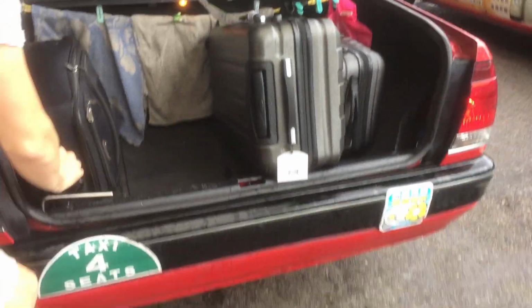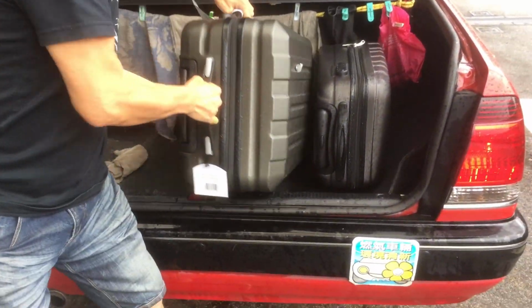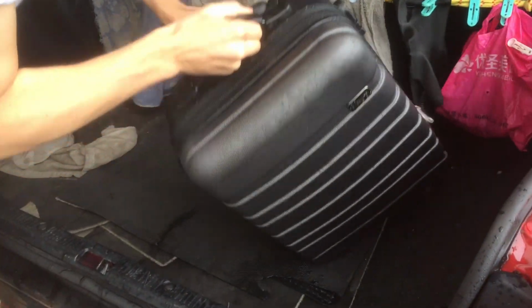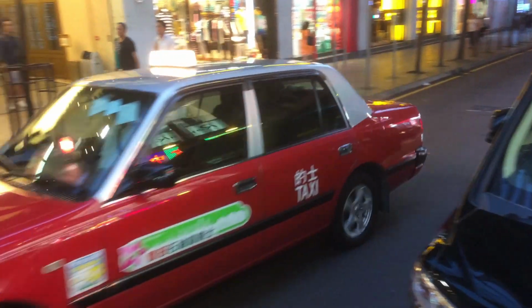With many of the pre-2007 model Crown Comforts still on the road today, it's clear these cars are up to the task of serving Hong Kong for at least the next decade. Whatever happens next, the Crown will undoubtedly go down in history as one of the greatest taxis in the world.